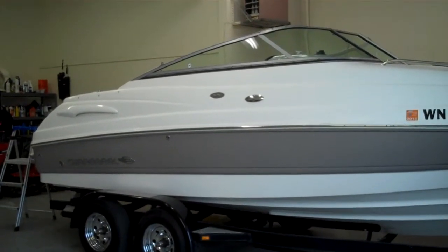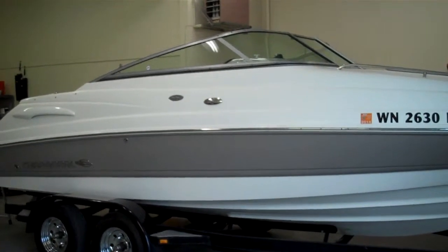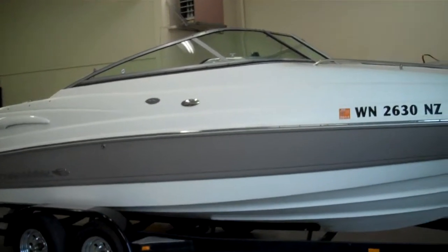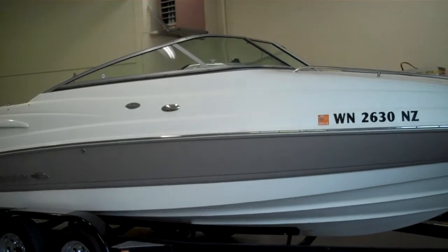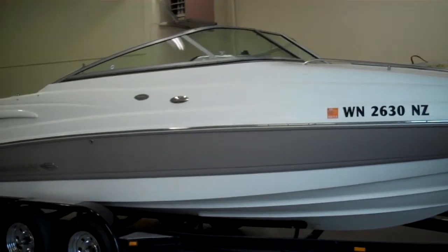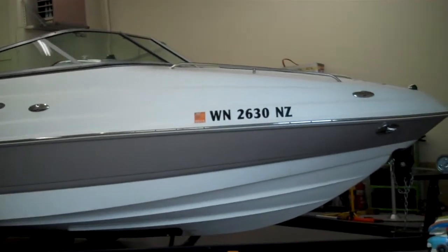This is an 07 Chaparral SSI 215 Cuddy. Price point on a boat like this with these hours is 25 to 30 grand. We're under 22. 65 replacement, 70K replacement. She has under 10 hours on a 350. So that's a 5.7 liter, power to weight is great. Your 50 plus mile an hour boat.